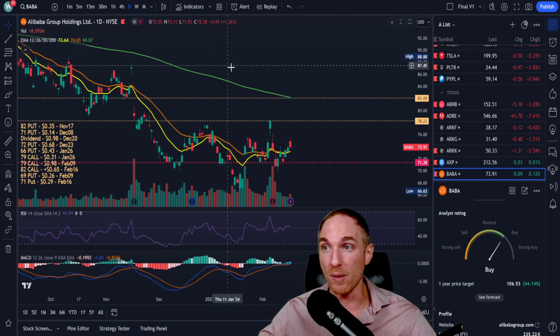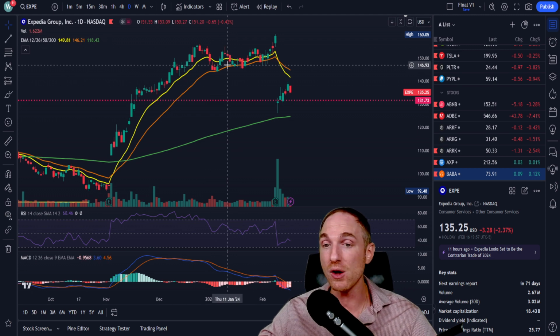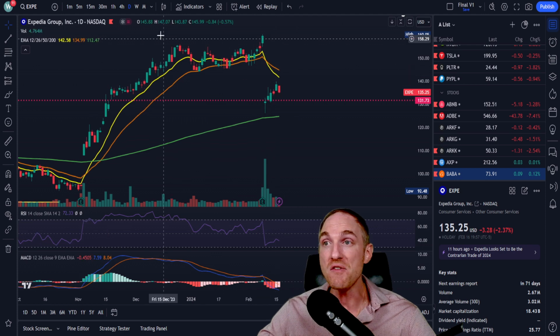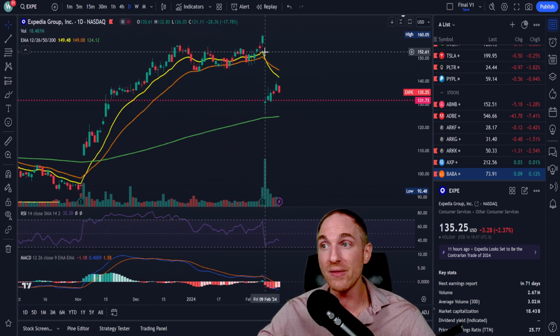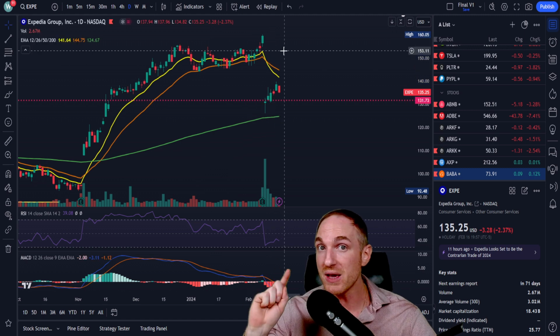Now, our second-to-last play for this week is once again going to be Expedia. I didn't go into it that much before, but the reason I love this one so much, guys, is the valuation and the fact that they're growing. They had their earnings and you can see this big sell-off of about 17%, but it was not because of anything that the company did. Nothing's bad about the company.